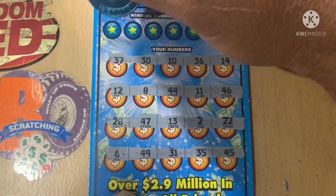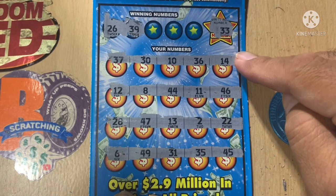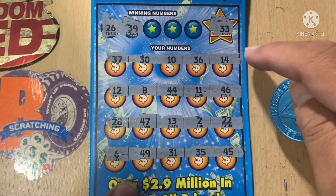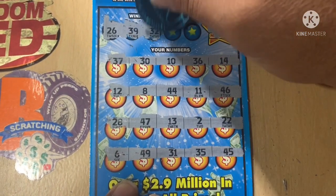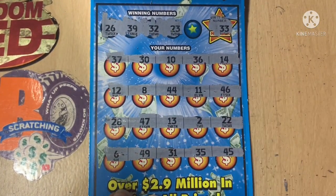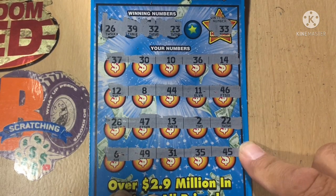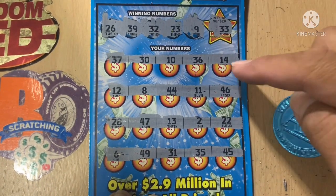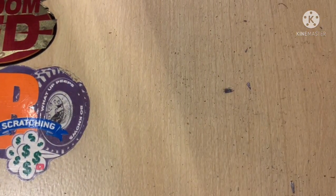All right, no 33. 26. We got 36, 46. Number 6, 39. And we got the 49ers. 32, that was on the last ticket. 23. And 15 inches, number 9. Nothing on the second ticket.